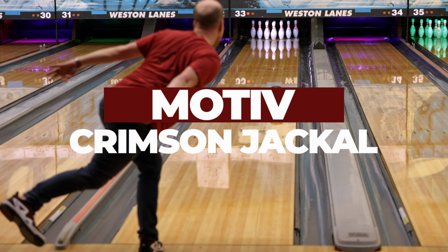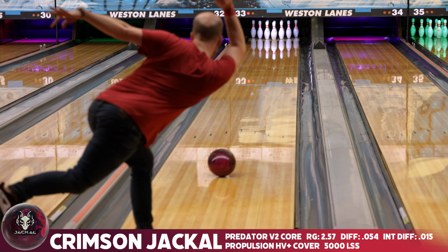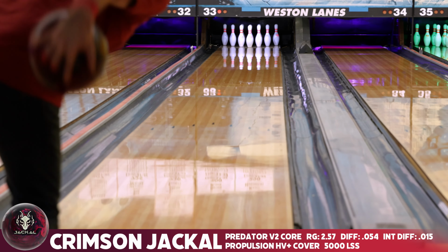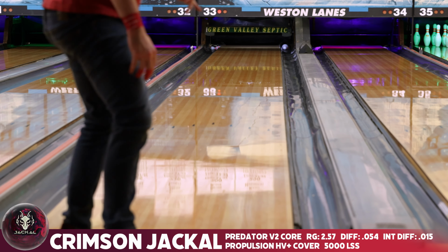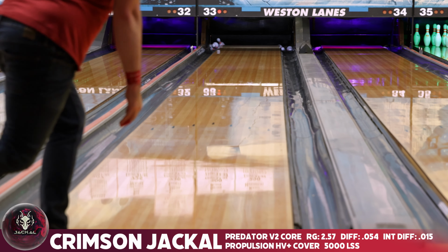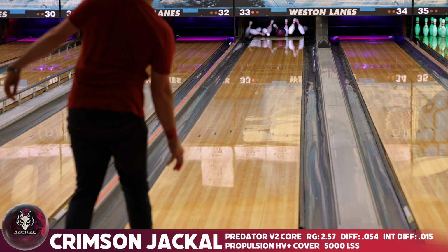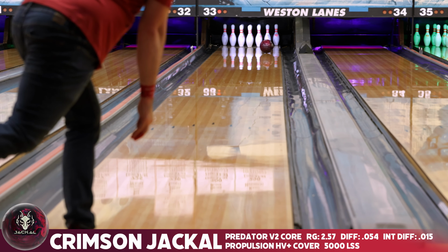After the highly successful release of the Nuclear Forge, Motiv reinserted their name into the conversation about high-performance pearls with the all-new Crimson Jackal. This first release of the year came out strong out of the gates and hasn't stopped striking since then. The Crimson Jackal is the best-performing pearl in this historic line from Motiv, and headlines their ball chart nicely as there are very few limitations to who I think could see success with it.